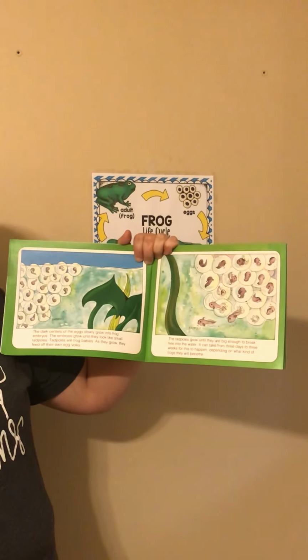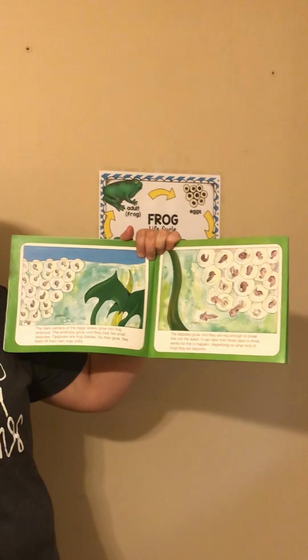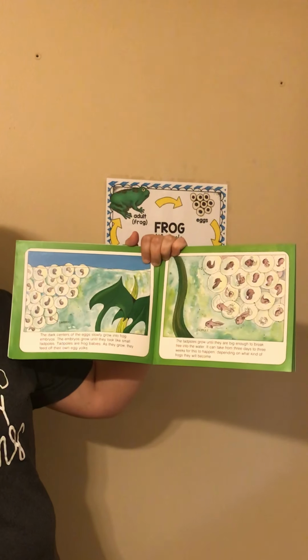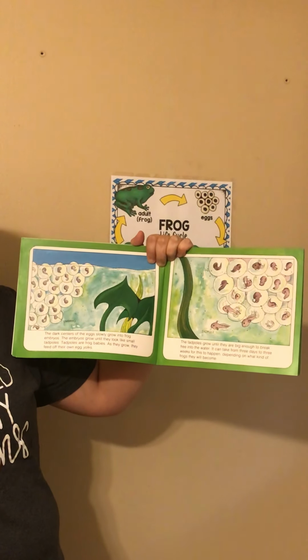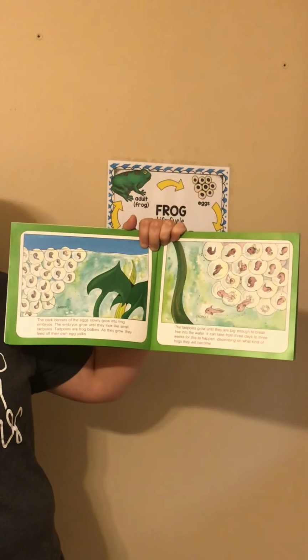The tadpoles grow until they are big enough to break free into the water. It can take from 3 days to 3 weeks for this to happen, depending on what kind of frogs they will become. So here they come, breaking out of their eggs, kind of like when the chicks do it, huh?